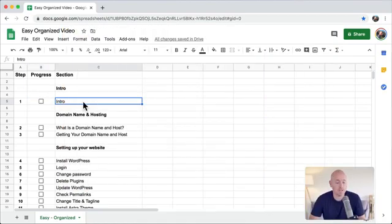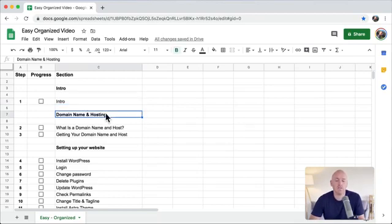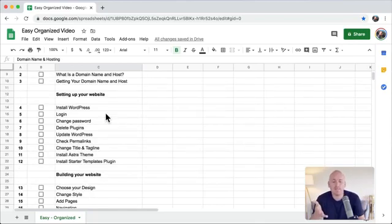So the steps are the intro, which we're doing right now, getting your domain name and host, which is getting your website name like yourwebsite.com. Then after that, we're going to set up your website.